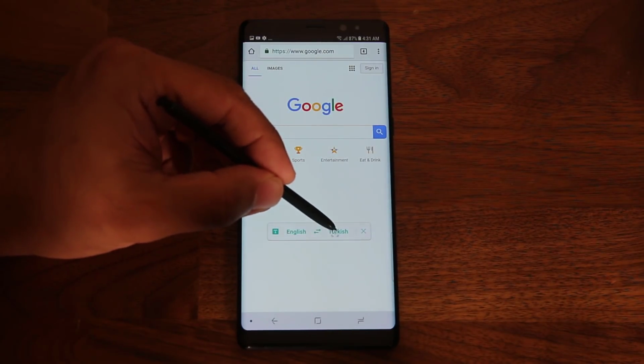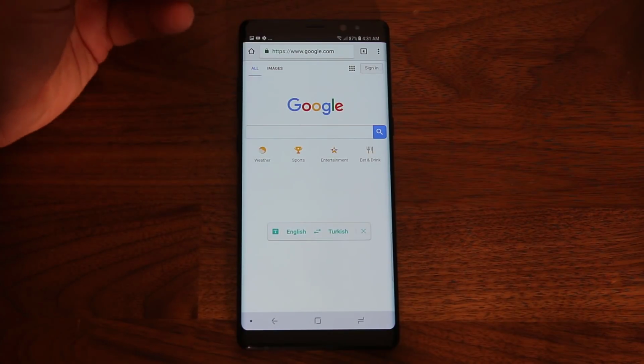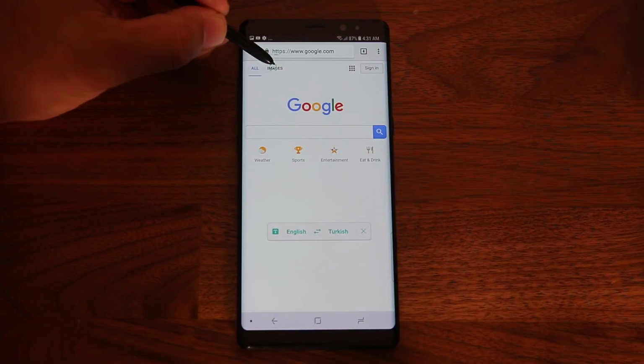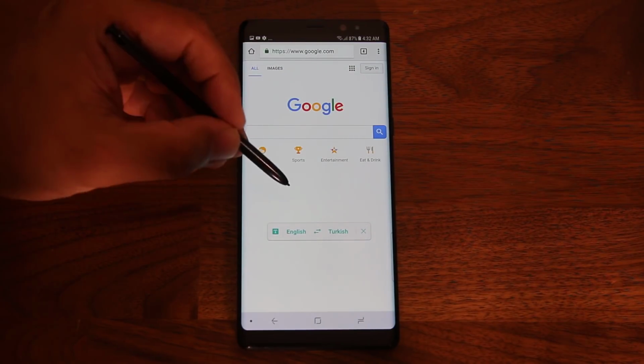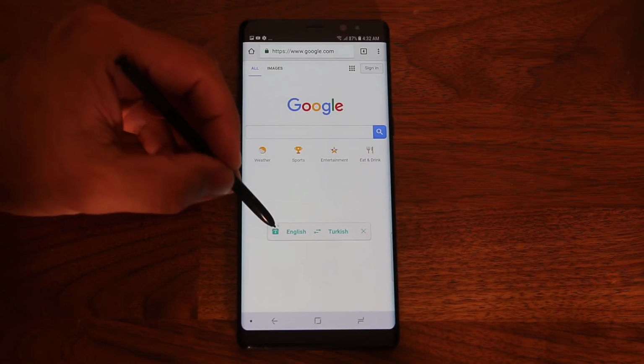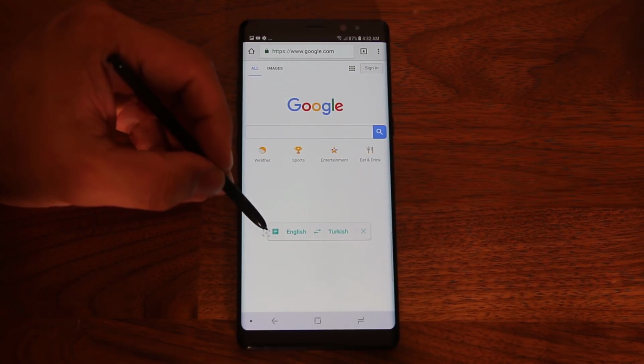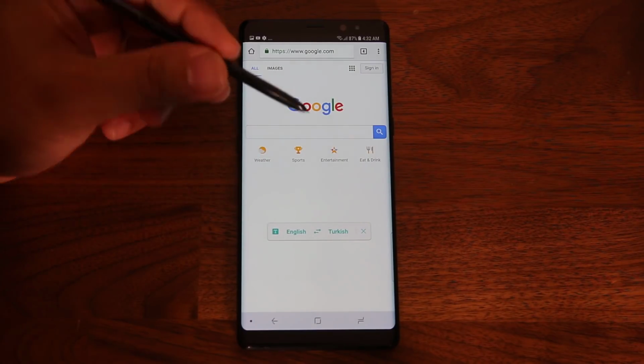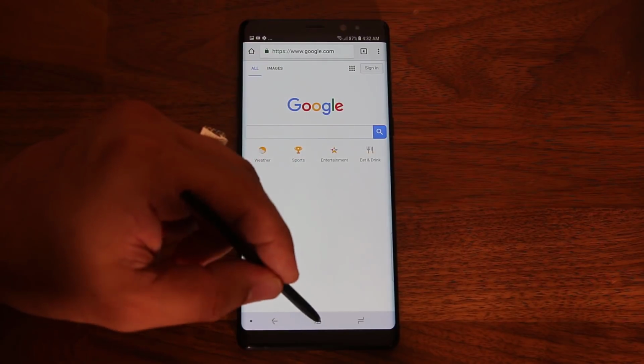I can go to the language that it is to, and I can just do a translation by hovering over a word. So let me hover over images. Boom, I get the Turkish translation for that word. And if you want to translate paragraphs, you just tap on this icon here. And as you can see, it says P. Now it's going to be translating entire paragraphs. If you tap it one more time, it's just for one word. Okay, and when you're done with this, you exit out and you go back.